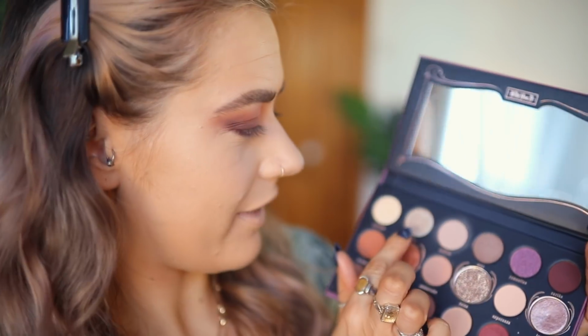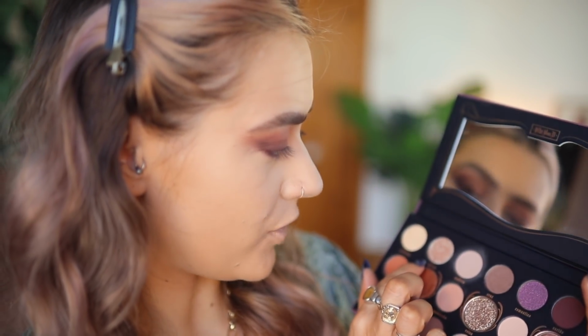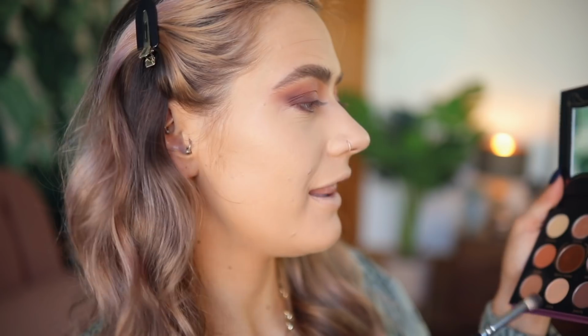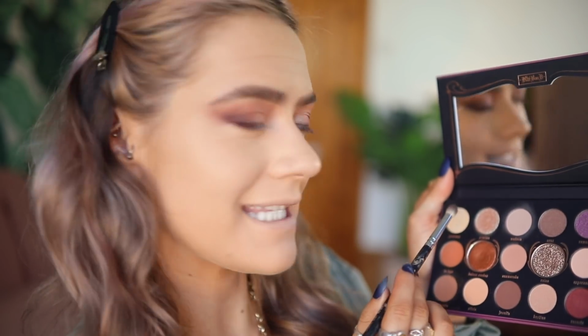Cute, okay, cool. I was gonna do this taupey color, but I think I'm gonna use Sonrisa because it's like a green and a purple. It's kind of both colors, so I'm going to put that on my lid. On the inner corner of my eye, I'm going to take Preciosa.